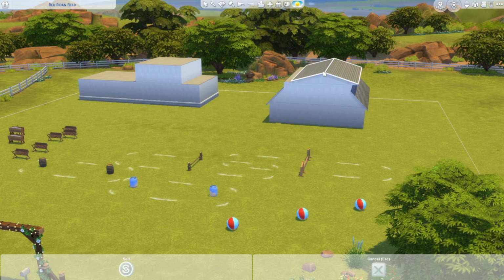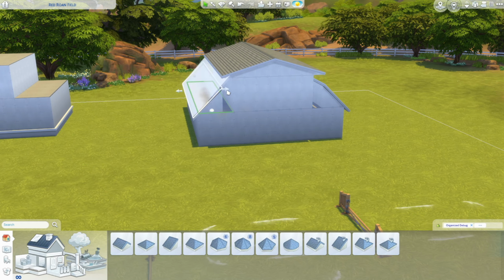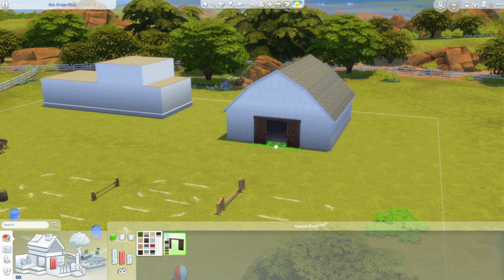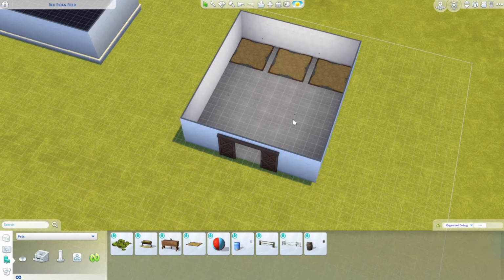It is a red barn, so I end up calling it the Red Barn Horse School, and that is the name on the gallery. So if you like what you see and if you want to download it from the gallery and use it in your own game, you can check it out. My gallery ID is MissChrisBuilds.